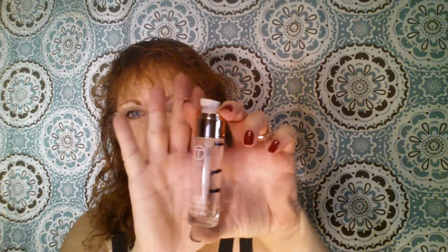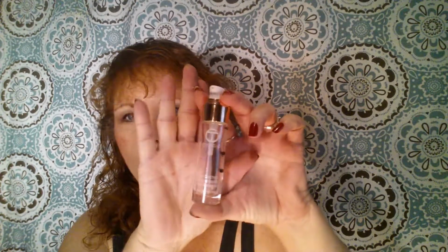I'm going to start with the primer, the 1-to-1 primer. I was here at the last check-in and I finished this product, so I have an empty. I've been using a face moisturizer to prime with now, but it's not part of this project. So I've got one more item done, so that's a total of 4 as of August.